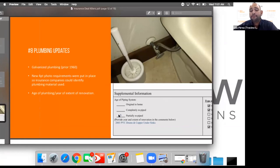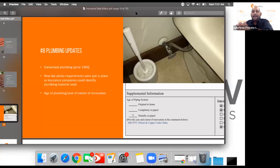It needs to say a minimum of partially repiped. So Louis, what you're telling me is that you have to repipe a complete home if it's less than 20, if it's 23 years old? I'm not saying that, but this is what I am saying.